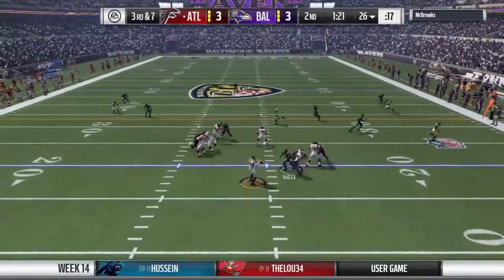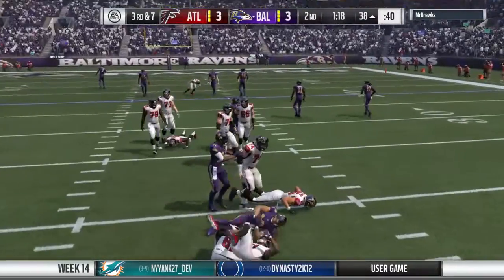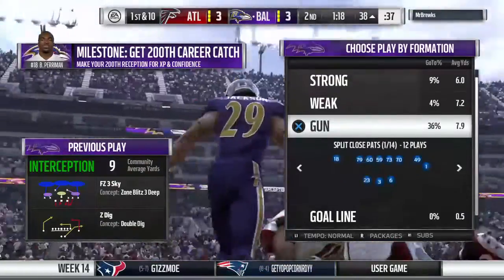On third down, he'll drop to throw. And he fires one that's intercepted. A great read, and it's picked off. And they have possession, and they have it at the 38-yard line.